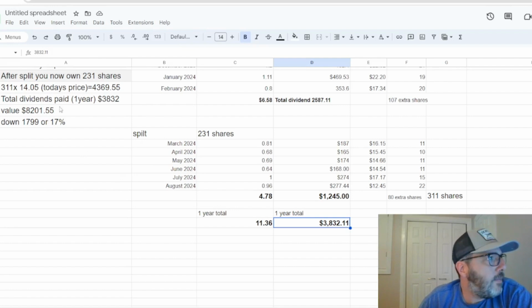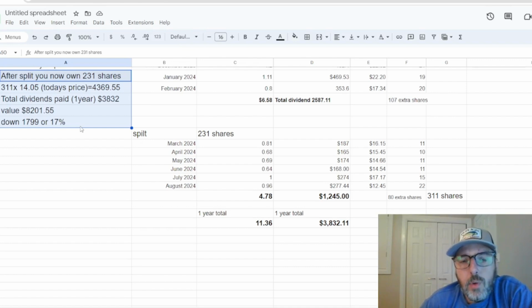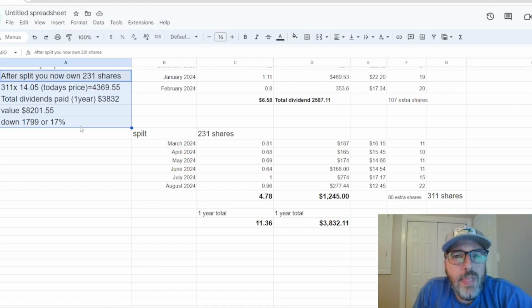So let's do the left-hand side over here. You can see here 311 times 14.05 was today's price when I put this all together. So $4,369. You add your dividends that you got, $3,832, to a total value of $8,201, which means that you are down in your investment, if you invested 1 year ago today, by $1,799, or a grand total of 17%.